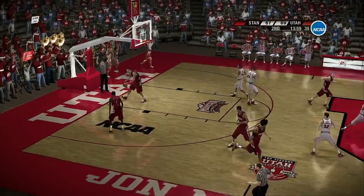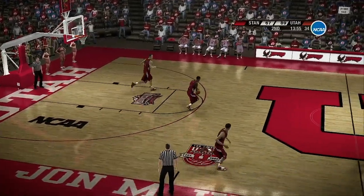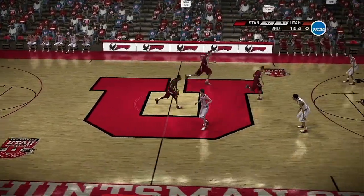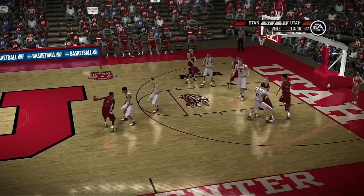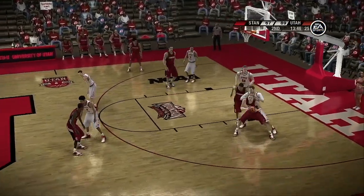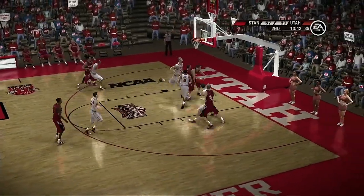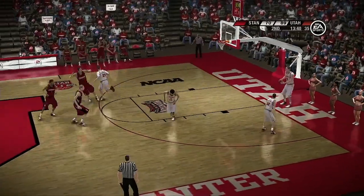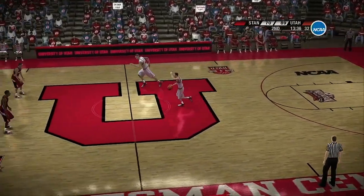Yeah, they're really doing a great job packing it in, and a great job of anticipating that lateral pass. Here's the toss back out from the post. I tell you, coach's dream when your post player can be an exceptional passer. The Cardinals have got to continue to get him the ball. They need to keep feeding him the ball. It's simple.